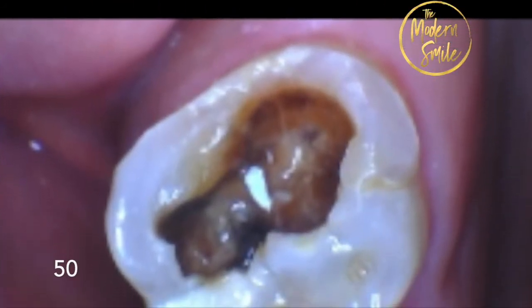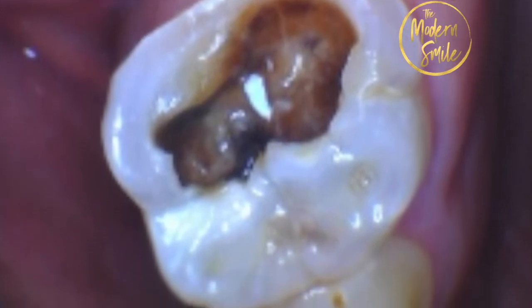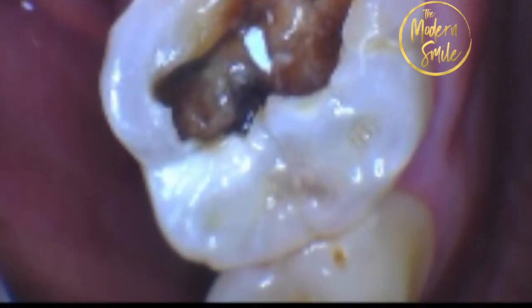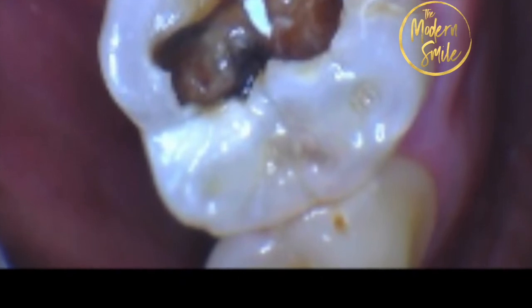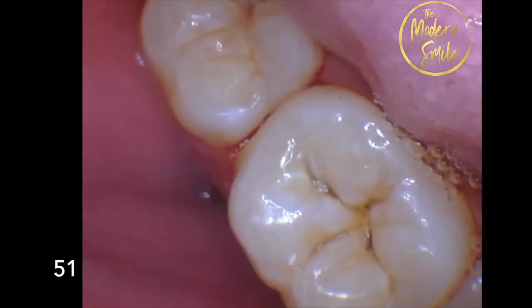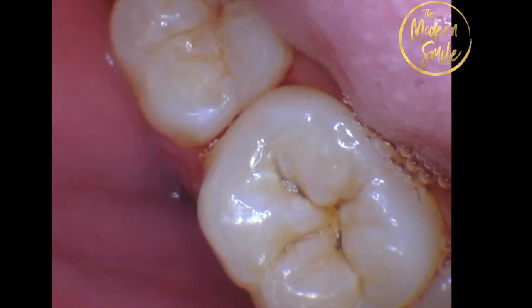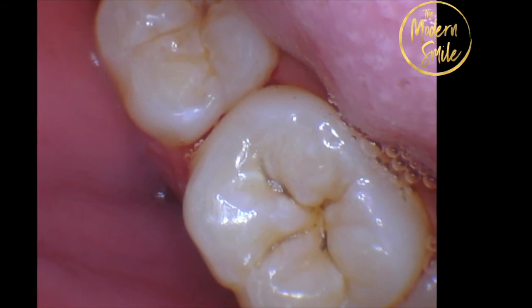This tooth deceivingly looks worse than it actually is. We just drilled out the brown part of the tooth and placed a new filling there. This is one of the smaller cavities. Usually, again, these kind of fillings I'll do even without anesthesia, drill out the brown parts and place a new filling.